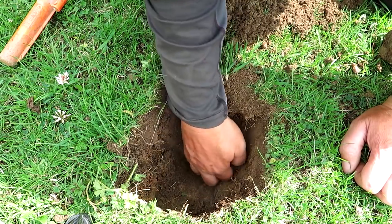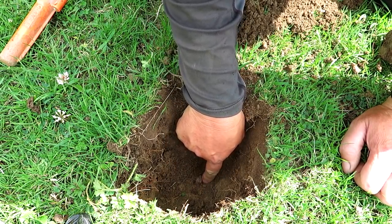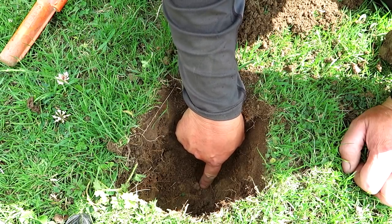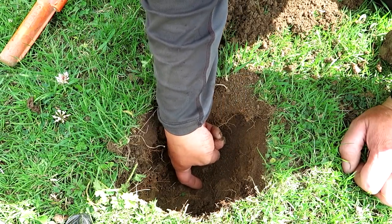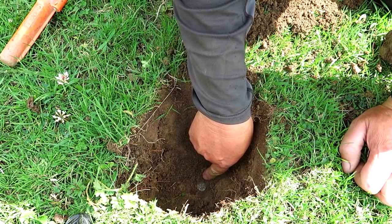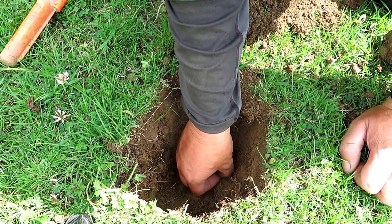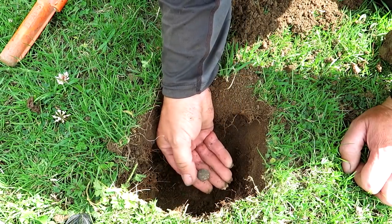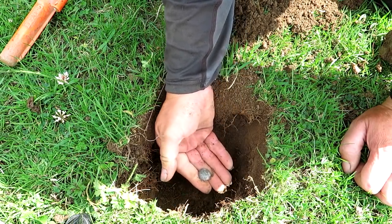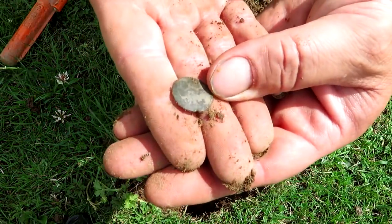Yeah, very tight signal. It's quite deep. Oh, what's that? Oh, I can see an edge. It's not a pesky button, is it? Ooh. Oh, it is. It's a pesky button. God, when I saw that, I thought I had a lovely little coin. But no, it is a pesky button.